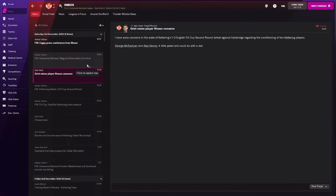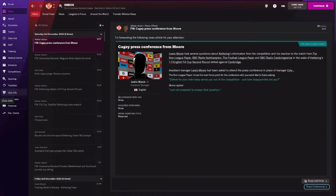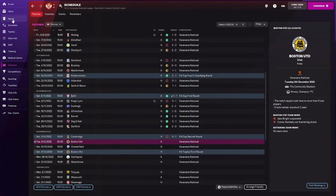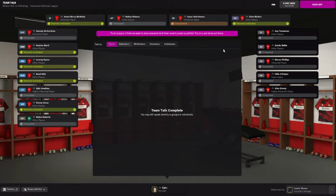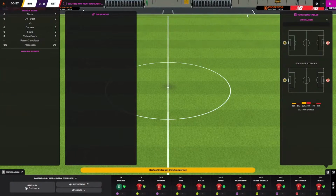Anyway, on to the next match, of course, against Boston, which is gonna be an interesting one, because the rivals again. And I'll see you in that match against Boston United. And here we are against Boston United. Made a few subs, nothing too huge, Keaton Ward makes a start.